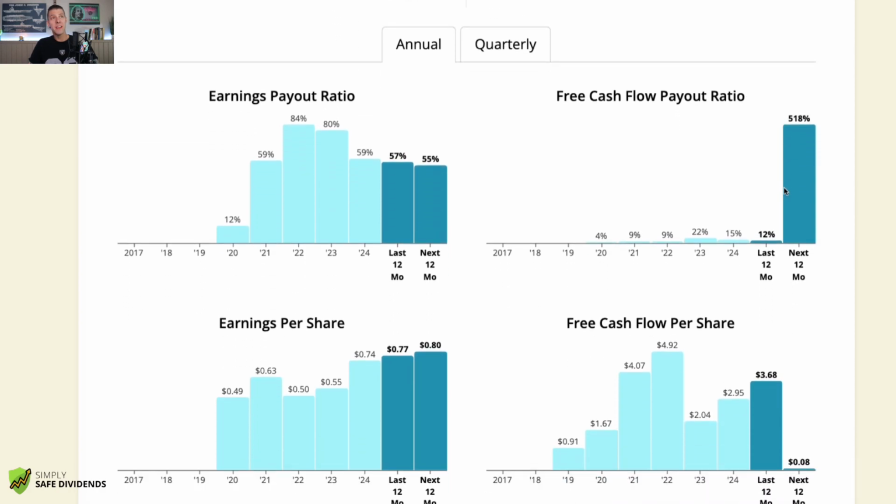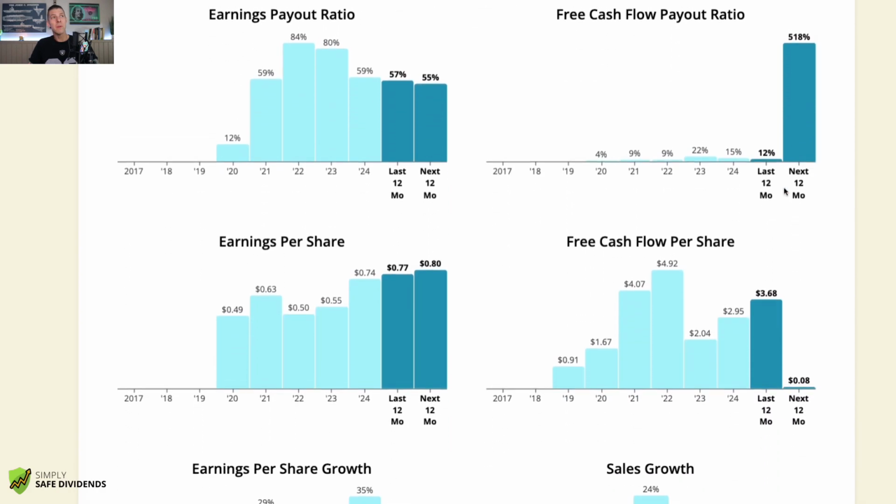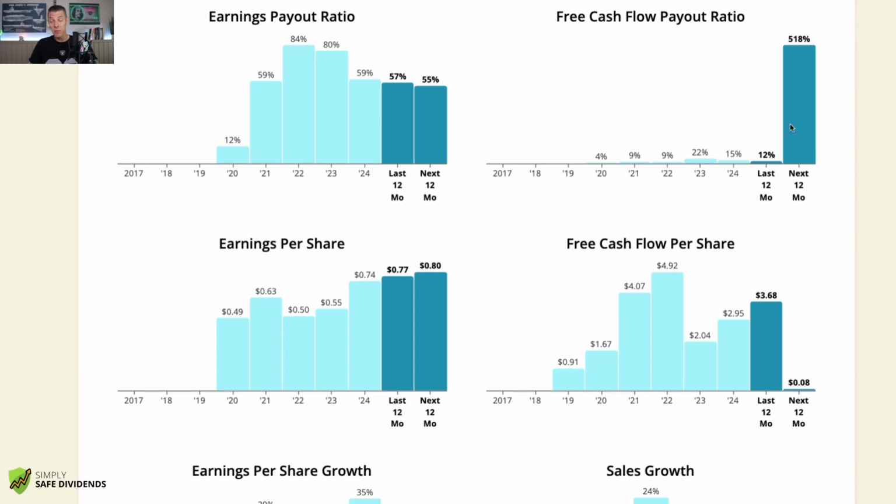And peeping in on the financials, yeah, this is something you want to keep an eye on because it's expected over the next 12 months. Remember, this is projected from analysts. Why? Well, if they knew exactly what would happen over the next 12 months, some analysts would have a whole hell of a lot of money and wouldn't be analysts. But they're expecting their free cash flow per share to fall off a cliff to 8 cents, which would put their free cash flow payout ratio at 518%. If that happens, ladies and gentlemen, that dividend is going to get cut and probably go away. But that's all speculative. We'll see if it comes to pass.